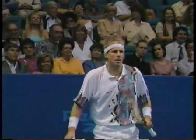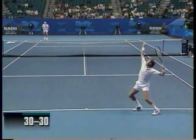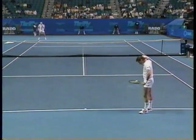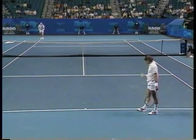38. This one has all the makings, Tom, of maybe what had transpired 10 or 15 years ago. Connors with a second serve.